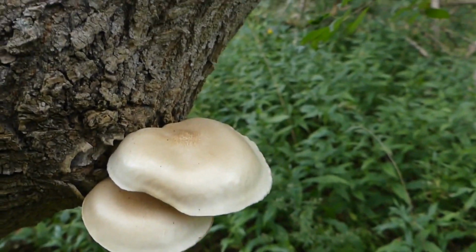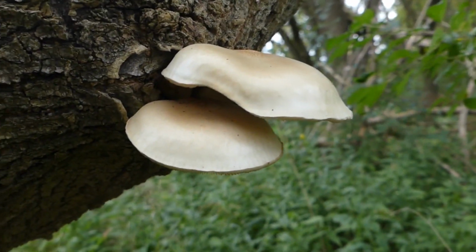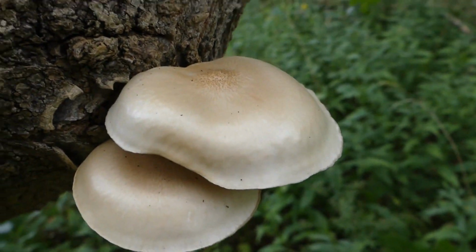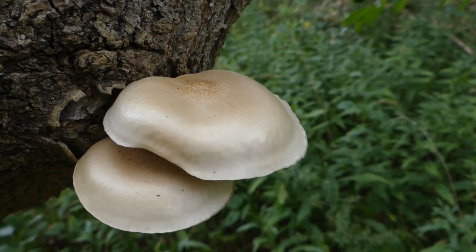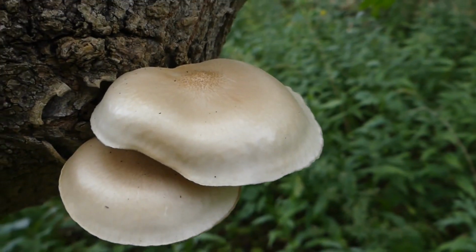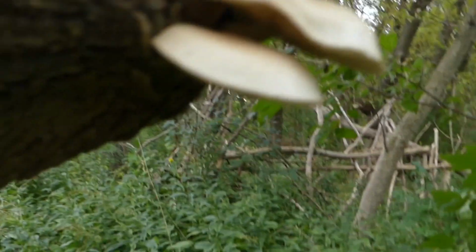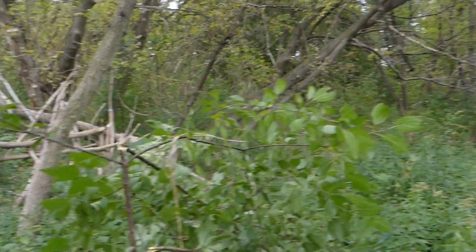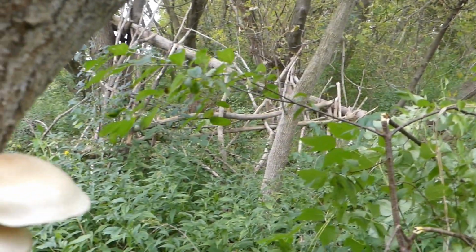When young, the cap is convex, which these are. The upper surface is smooth. Usually they're a lot whiter than this, but we went through a frost last night. It wasn't too strong of a frost, but a frost nonetheless. And I'm going to try to find another one in here, which I know there's more in here somewhere, to show you what the stalks look like. They're absolutely amazing.